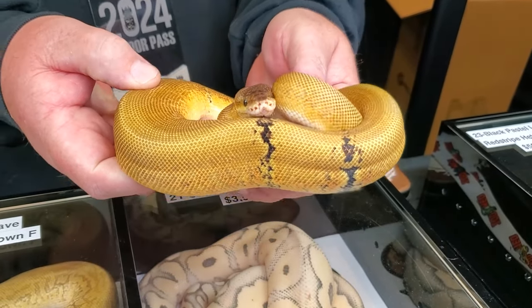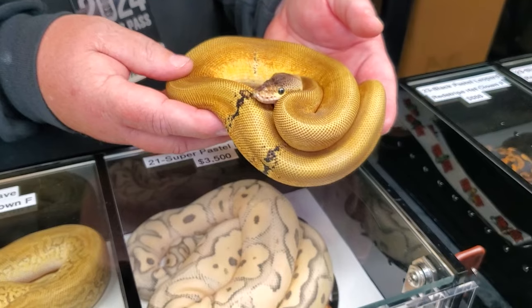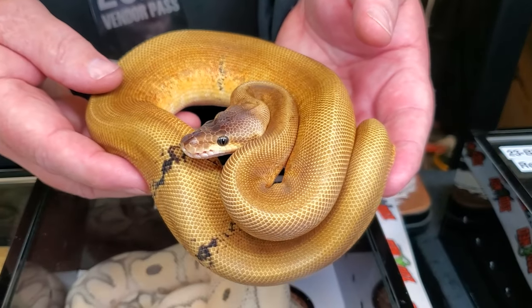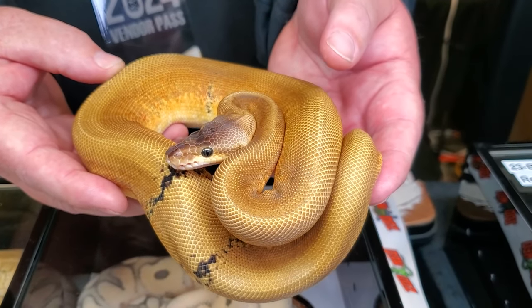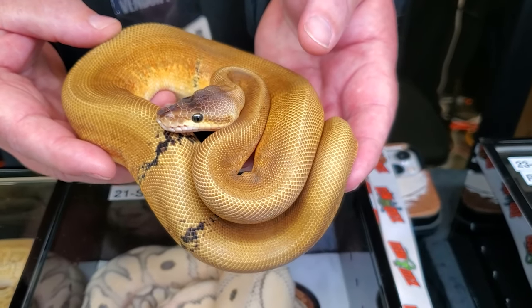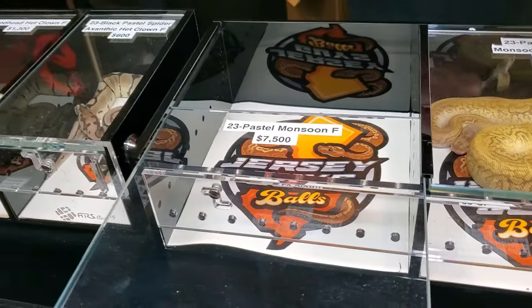This is really my first time doing so. Look at this one right here. Oh, that's cool. What is that? That almost looks like a patternless, but it's a monsoon. Oh, shoot. Holy cow. Speaking of monsoon, I have a snake to pick up. I want it on the auction. Thank you.